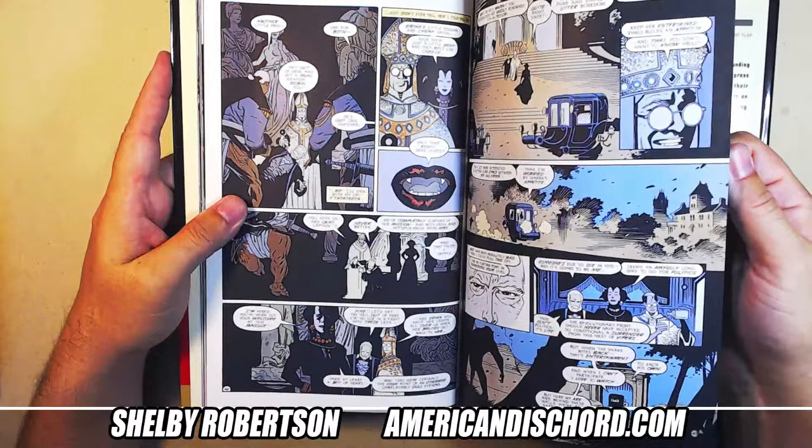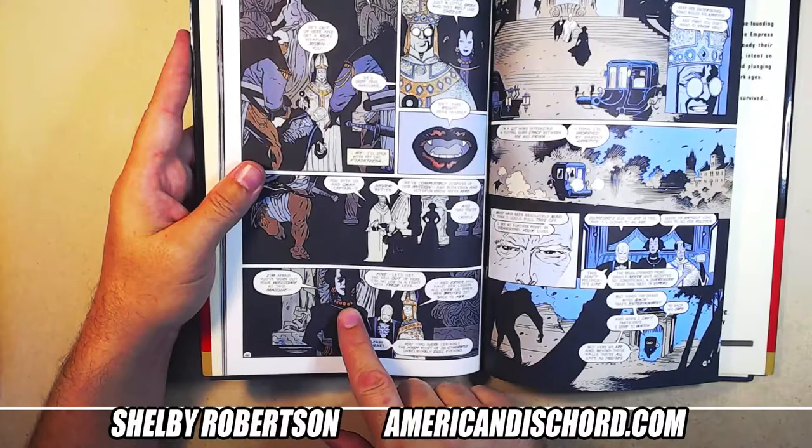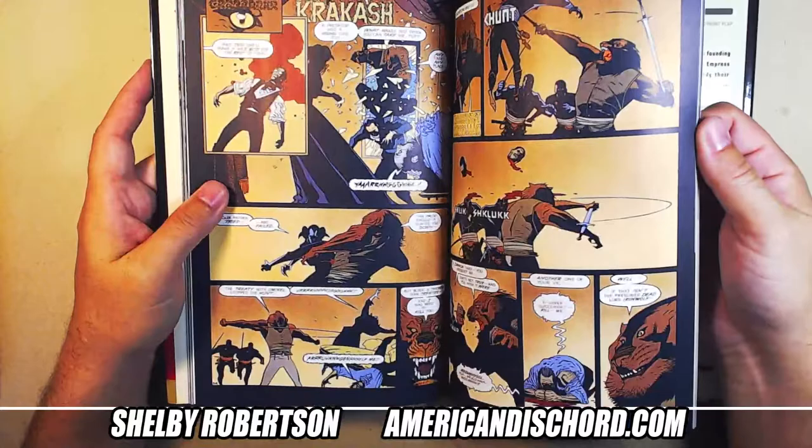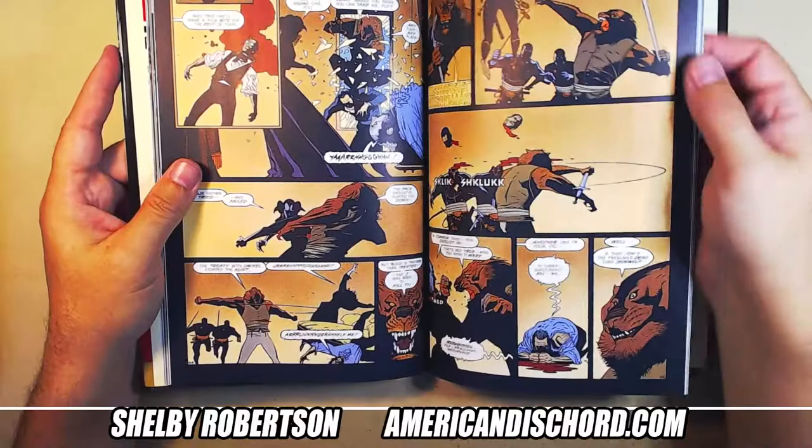Yeah. Again, this is starting to feel a lot like the Bram Stoker Dracula books that he had illustrated based on the film. Yeah, you get a werewolf fight here. Schluck Schluck takes two of these heads off. So awesome. Drawn so easily.